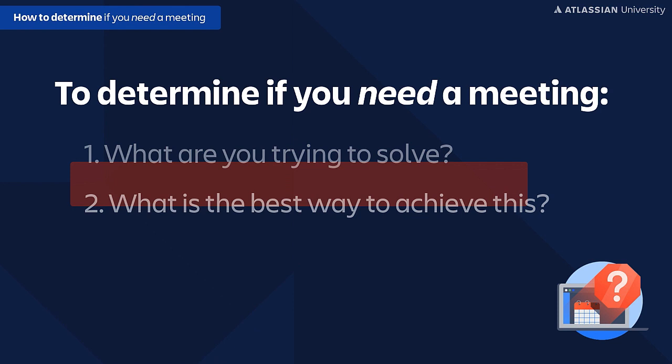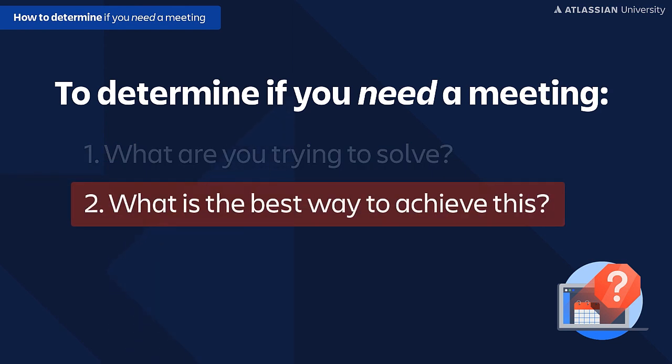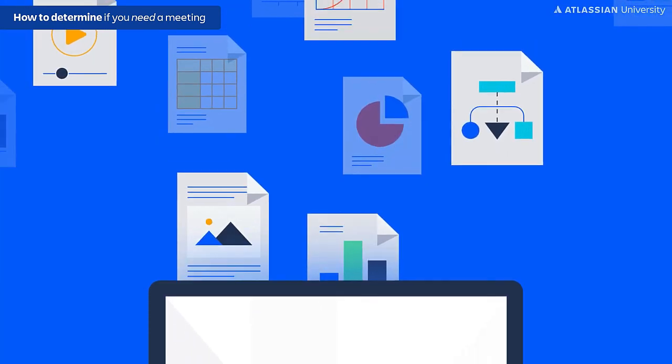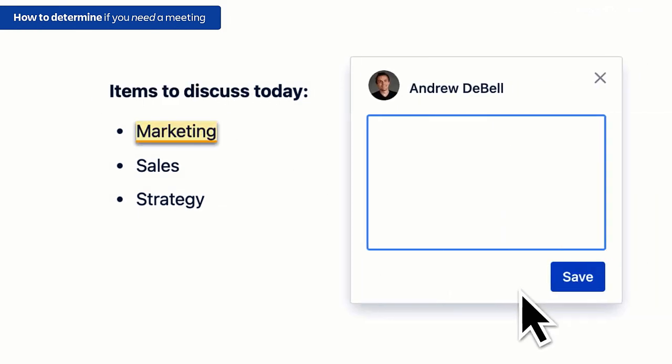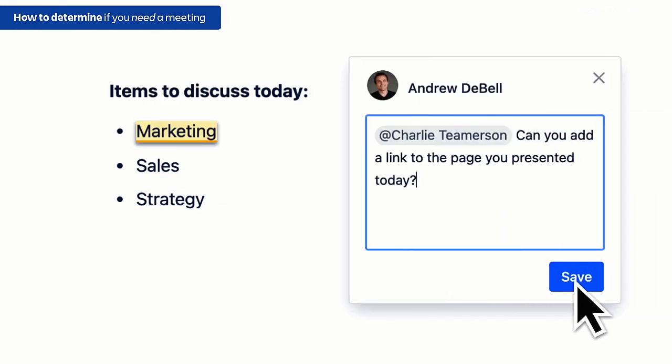Number two, what's the best way to achieve this? We always default to a meeting. So we have to change that behavior. Maybe it could be an instant message. It could be a Confluence page. I work with a team right now that actually spends most of its time in different parts of the globe, but it's really hard for us to collaborate. So what we've done is we've come up with new ways to collaborate that doesn't involve a meeting. We use things like Confluence to actually co-create documentation around the globe, around the clock.